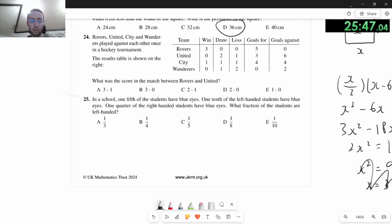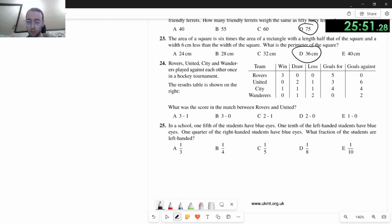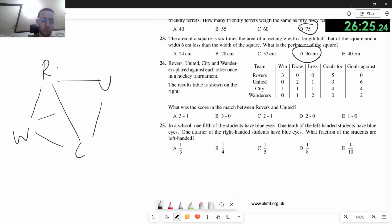Okay, 25 minutes in, almost done. Rovers, United, City, Wanderers want to play each other once. This is the results. What was the score of the match between Rovers and United? Oh, this is fun. So Rovers won 3. They drew 2 and lost 1. They lost 2. Rovers, United, City, Wanderers. These are the connections. This is a win, win, win. This is an Arctic. RRR. So you only lost to them and they drew twice.